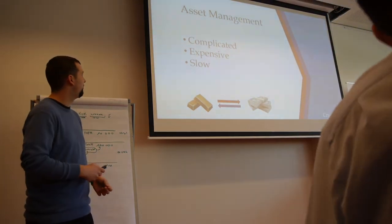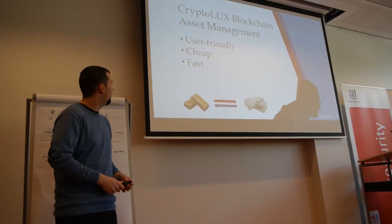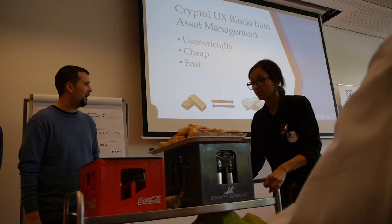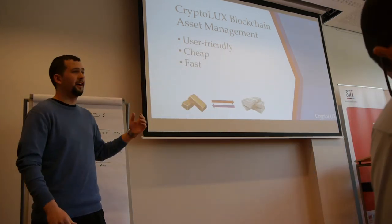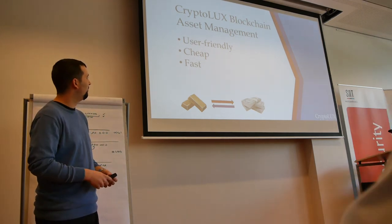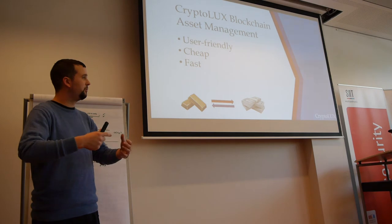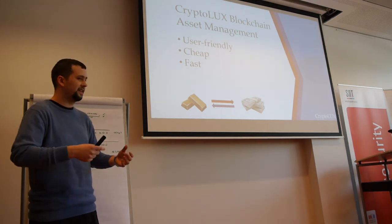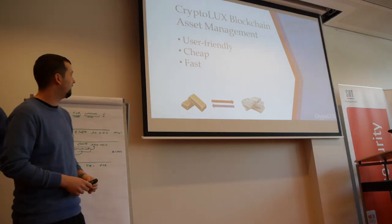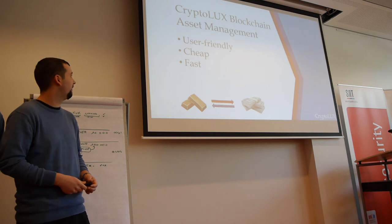So to battle this, we have implemented the CryptoLUX blockchain asset management, which uses Ethereum technology, blockchain technology, to solve our problems. It is user-friendly, and by that we don't only mean the ease of use, but we also mean that this chain of command and this chain of work that should be performed for an asset management and an asset exchange is much, much shorter, is cheaper as well, as it is completely implemented in blockchains, and because of that it's much faster than current methods of asset management.